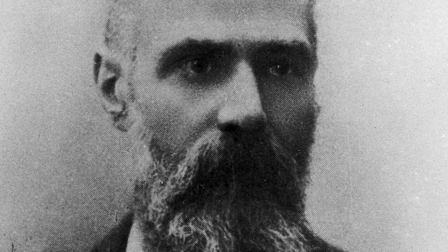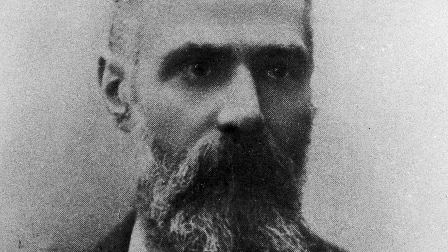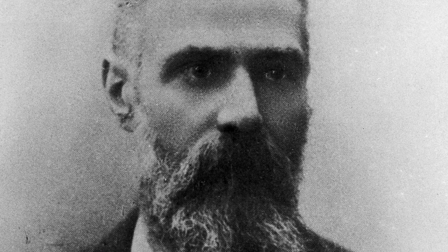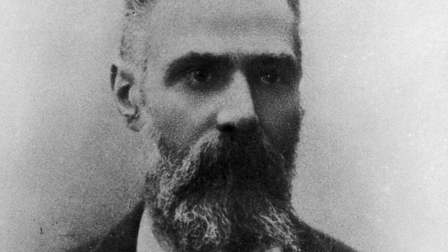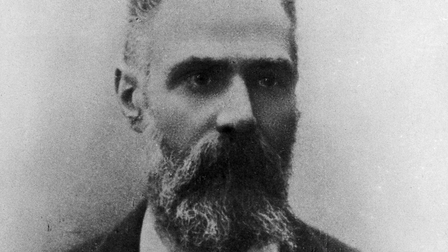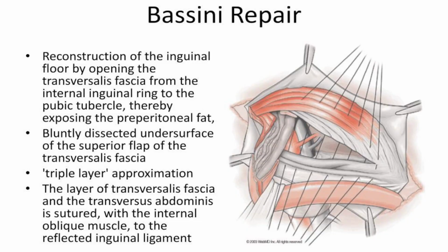Eduardo Bassini in 1984 became the first surgeon to successfully develop a procedure for inguinal hernia repair. He was able to reconstruct the inguinal canal and restore the person's anatomy. This is an anatomical repair that he used with the person's own muscles. Unfortunately, it's not really used anymore because of the high recurrence rate.